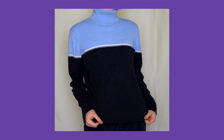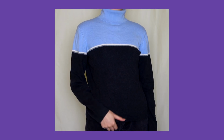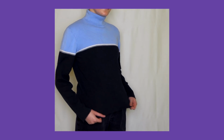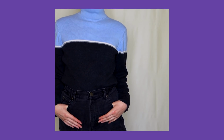This next sweater is also super, super cute. This one's an Eddie Bauer size medium. It has this gorgeous sky blue and it is a turtleneck. It has these cream and gray horizontal stripes going right through it, which is so cute and trendy right now. Very 80s. And then the bottom half is a navy blue. And I think I'm gonna sell it.